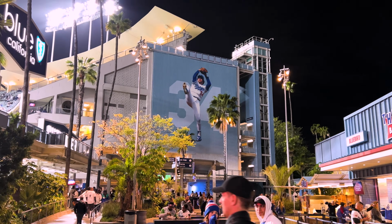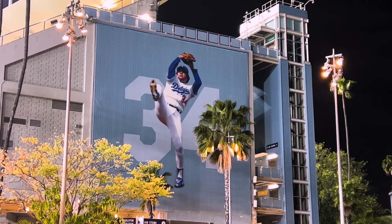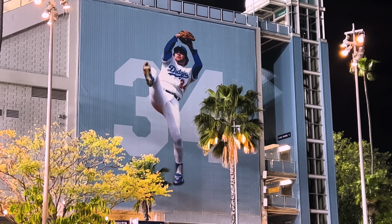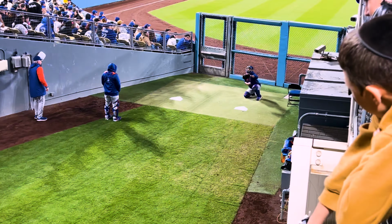I'm Mets all day. A huge component that helped heal the rift between the Dodgers and the community of Chavez Ravine was the great Fernando Valenzuela, whose number they are finally retiring this year, and I am all about it. How fast do you pitch?